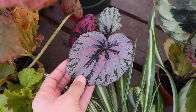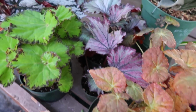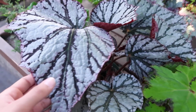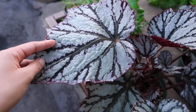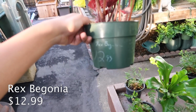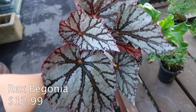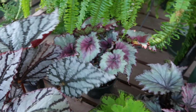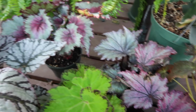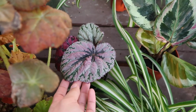This one has a rounded leaf, some orange ones. Wow, this one is massive. Oh my gosh. This is $12.95. Jeez. That's so big. These are so pretty. These are kind of like frosty leaves. I really like this one.